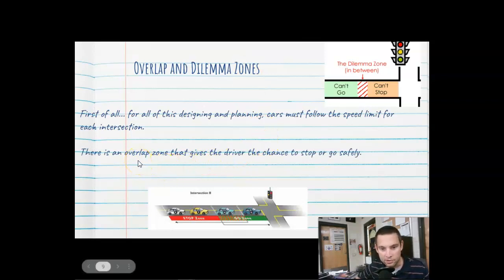There is an overlap zone that gives drivers the chance to stop or go safely. So that's right here. This would be like, maybe that first turning arrow is right here in the turning lane. So the first turning arrow is right here. So this is kind of like the overlap zone. I can go or I can stop, whatever I feel like doing. And that feel is based on velocity. How fast am I moving?